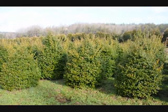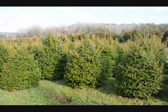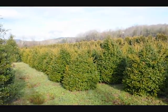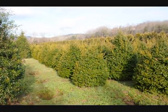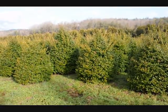These are 5 foot China girl hollies. Give us a call, 215-651-8329. You can see we got a good selection here for you to pick.